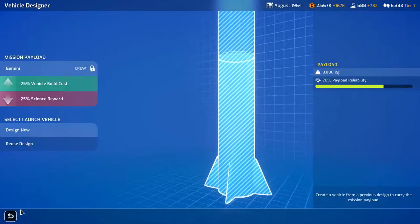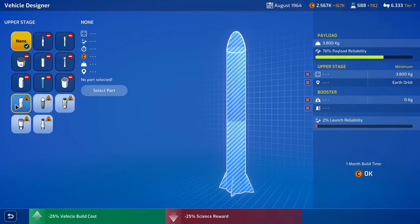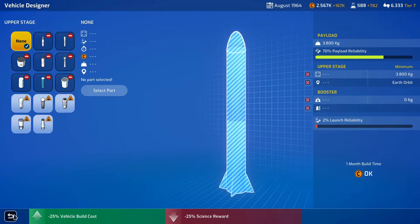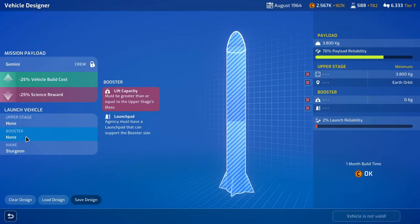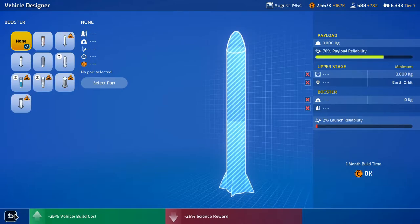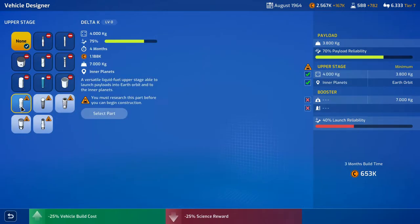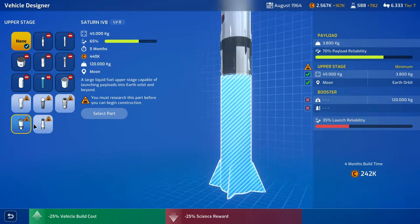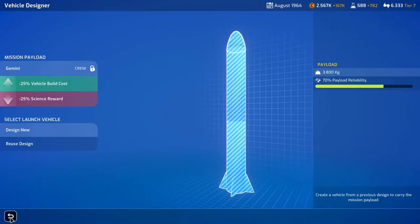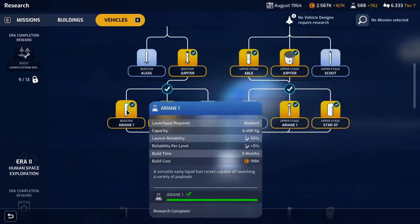Do we have a design that we can reuse? No. Design new. We don't have a rocket that can do this. We have a booster that can do it, but we don't have an upper stage that can do it. We need either Delta K, Agena, Titan II, or Saturn, or one of the Saturns. Dang it! Alright. Well, we just completed some research, so vehicles.